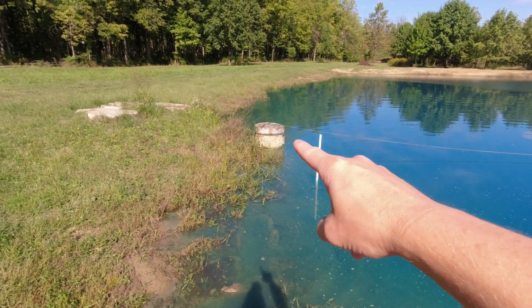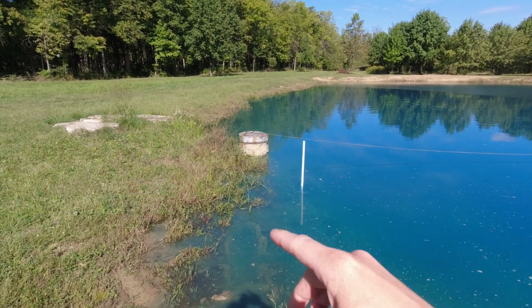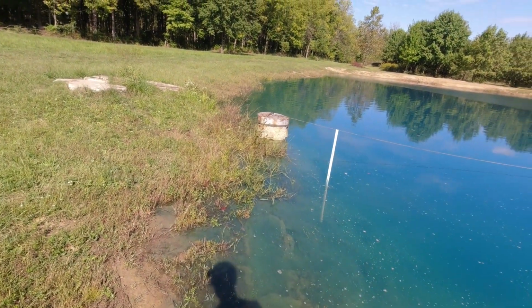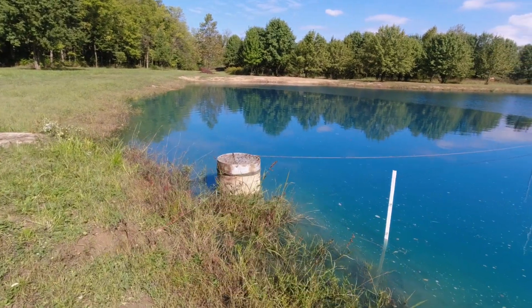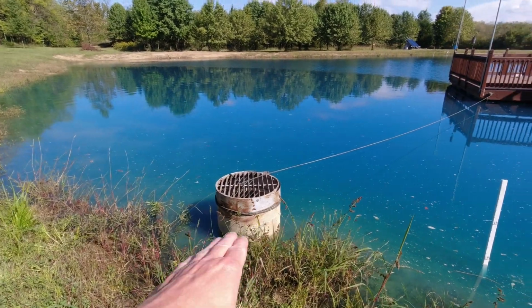However, if you look at the overflow and you see the rope kind of wrapped around there, that's about as high as the water's ever been at any given point in time. It was either in the spring of 23 or 24 when our water level was right up to that rope. And you can kind of see the dirt on there.